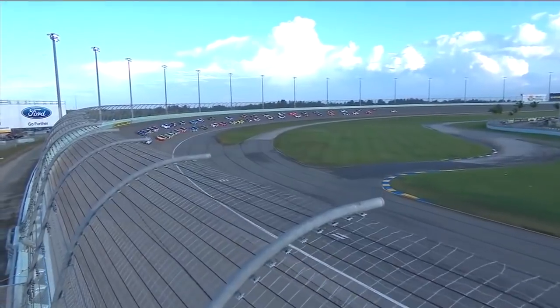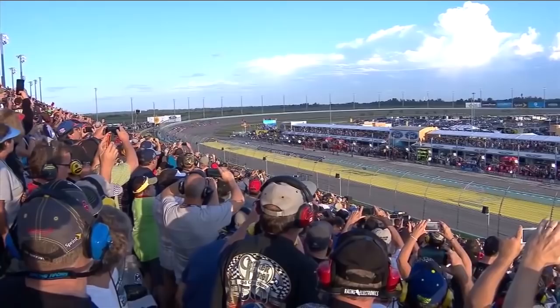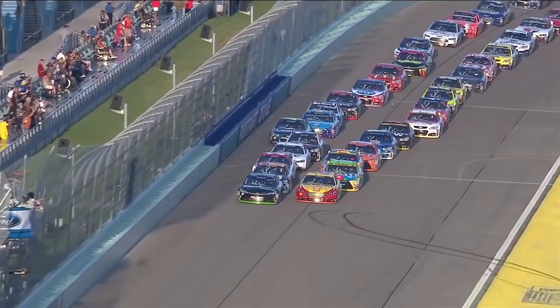The pace car will make the left turn onto pit road. Now the field in the hands of Denny Hamlin and Joey Logano. They make up row number one. Denny Hamlin won the pole in the final race of 2015 and Jeff Gordon's final race. The green flag is in the air.